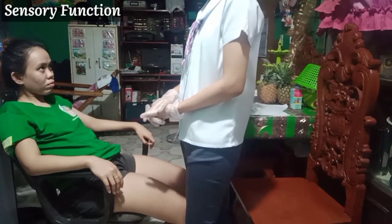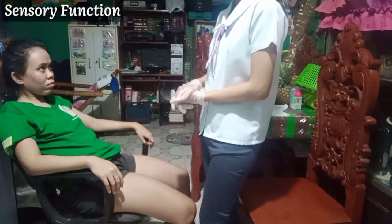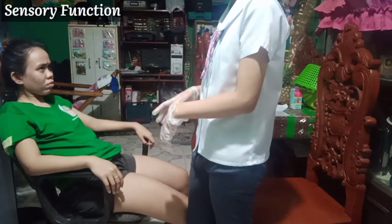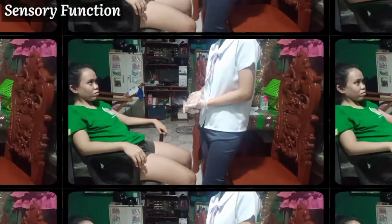For stereognosis, the client was able to identify what number I drew on her palm, both left and right. For extinction phenomenon, the client was able to identify if both hands touch the cotton on her arms or only one side. Then lastly, for temperature, the client was able to identify if it is hot or cold temperature.